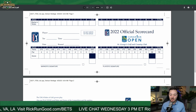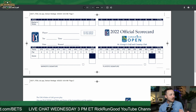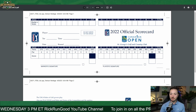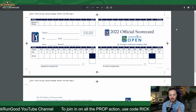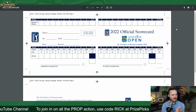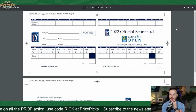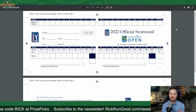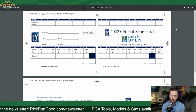So St. George's, it's a Stanley Thompson design. The greens were redone by Tom Doak a couple of years ago, and what you're looking at right now is the official scorecard for this week. When you look at this, it's a little bit strange, and I kind of covered this a bit on the early fun tournament preview that I did over the weekend for this event. It's a par 70, only 7,014 yards. So you're like, okay, that's kind of short. More on that in a second.